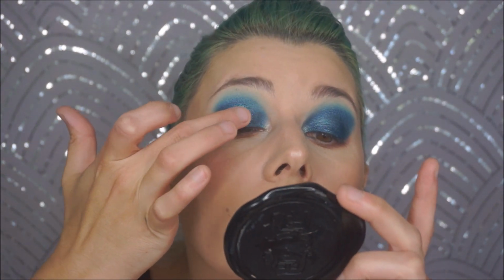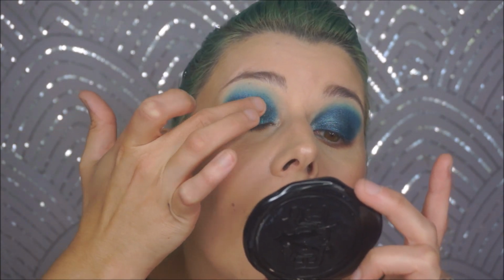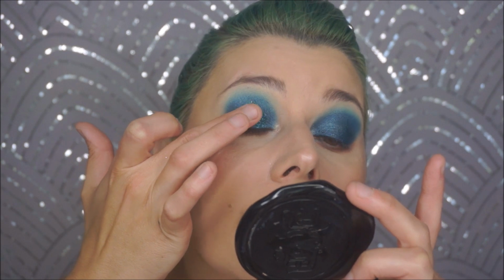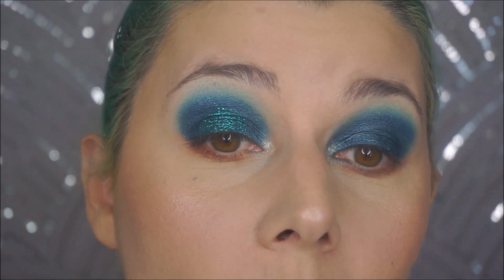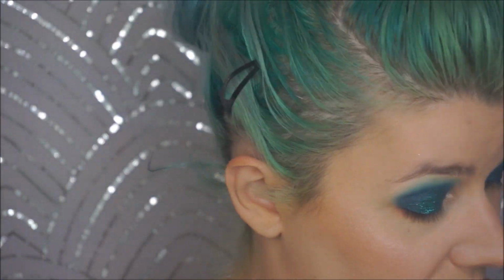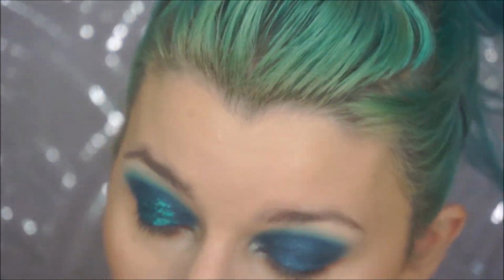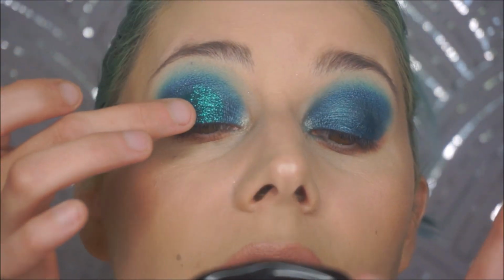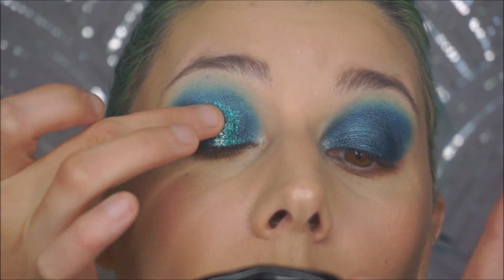I'm not putting it on anything except just straight on my eye. And it's kind of hard to see exactly how much is going on because there's something dark already, but it looks beautiful. Man, that is freaking gorgeous. Now we're gonna go in with Champagne Beach, which is the gold one, and I'm just gonna see if I can just top that in the middle without destroying this.